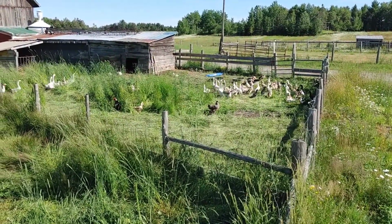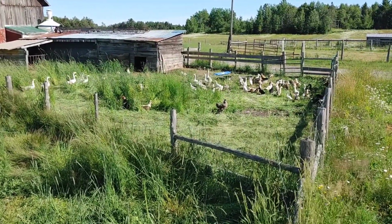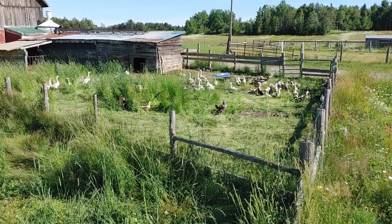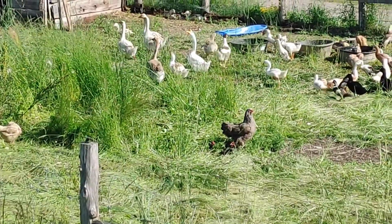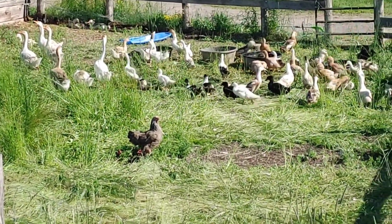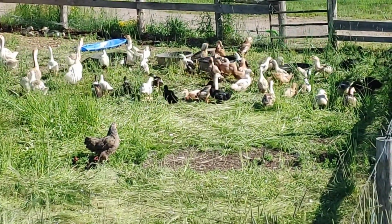Here's another view of the birds. That area that they're in was so lush and full that there was no paths. You couldn't see through it. You could hardly walk through it. They're making good inroads so far. There's all the birds in there. So somewhere around 130 birds.